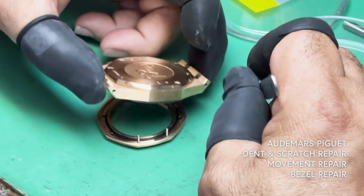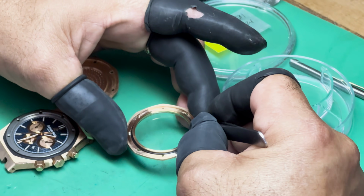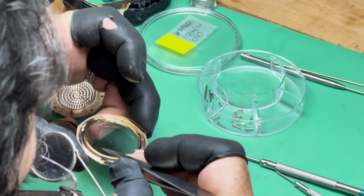Here at Gray & Sons Jewelers, we specialize in Audemars Piguet watch repair and maintenance. We are an independent Audemars Piguet repair center, servicing most models of Audemars Piguet luxury watches using authentic and original parts.